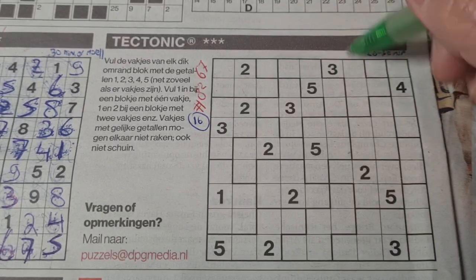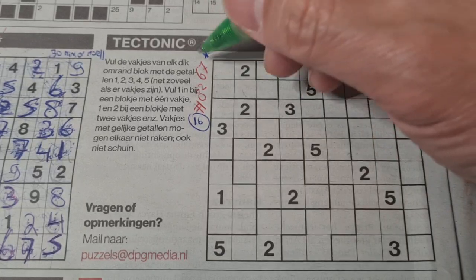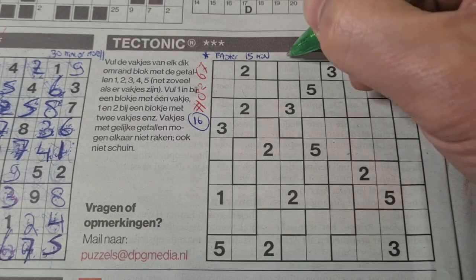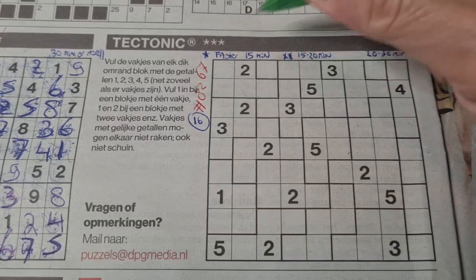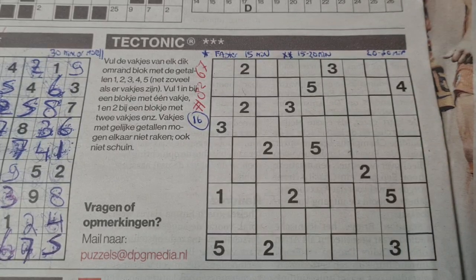Well, I don't think it's a 3 stars, maybe it's a 1-star or 2-star puzzle. For 1 star, I need to be faster than 50 minutes. For 2 stars, 15 to 20 minutes. We'll see if this is a 1-star, 2-star, or a 3-stars puzzle. Alright, so let's get started.